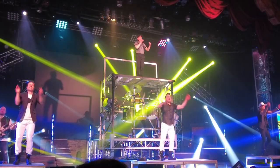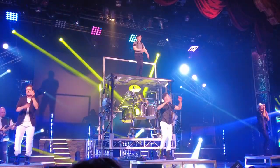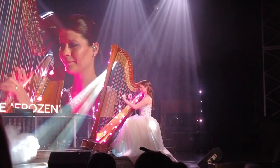I was expecting it to be just the Haygoods singing the entire time, but it wasn't. They're instrumentalists as well. There were harps, bass. They covered a lot of different songs, but they were good songs. They had good energy, and a whole tap dancing bit. And then they played on the harp for a while. They also interacted with the audience a lot, which was really cool.